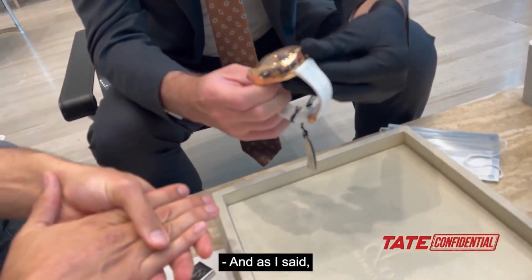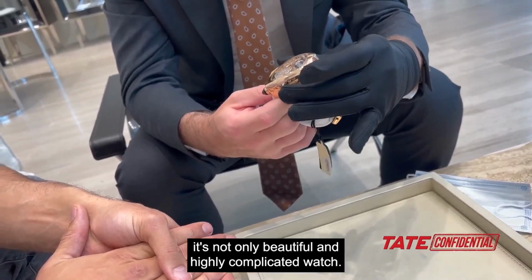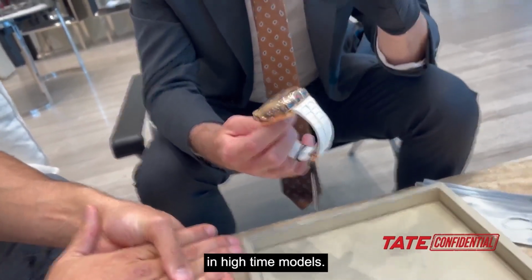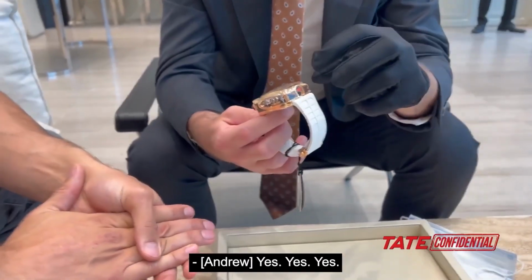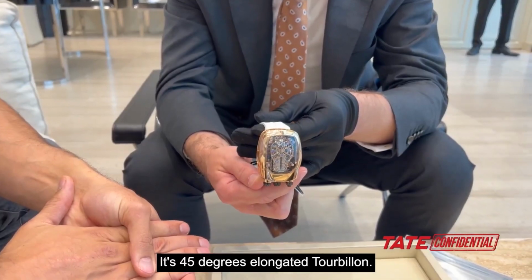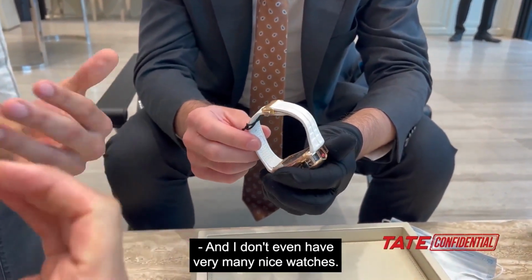And as I said, it's not only a beautiful and highly complicated watch. It has all the luxurious high timekeeping models, which is tourbillon. It's a 45 degree elongated tourbillon, and just look at the beauty. It is gorgeous.